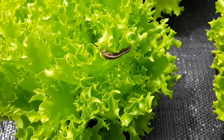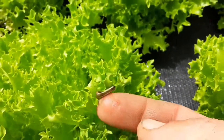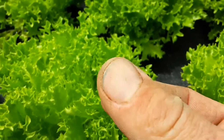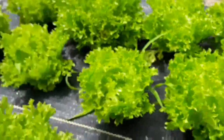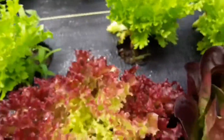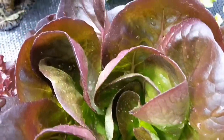And here we've got the emergence of the worms. This was all hit with BT. Let's see if he's even alive. Yeah, he's still alive. Easy way to take care of them. And they're on the greens as well. They're just harder to see. The purples just show them a little better.